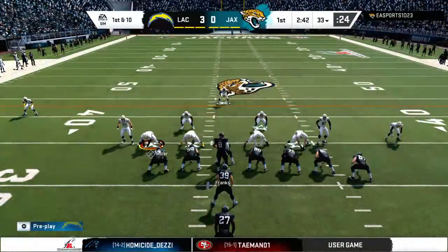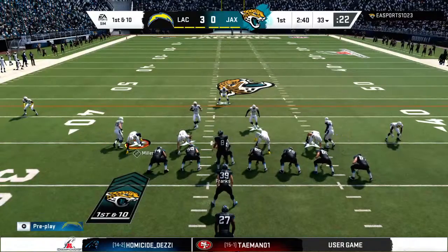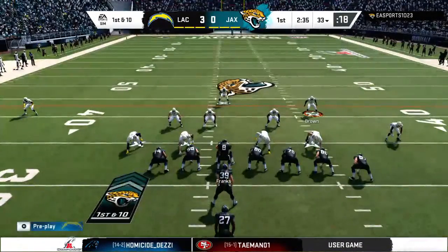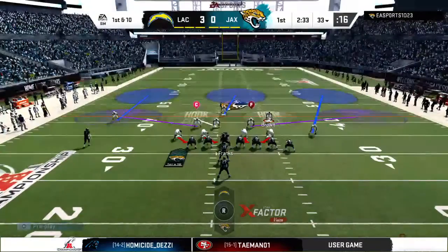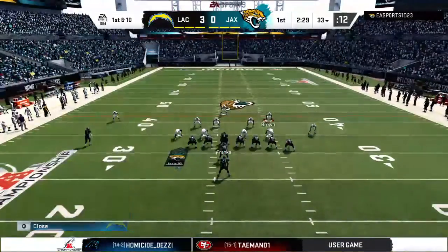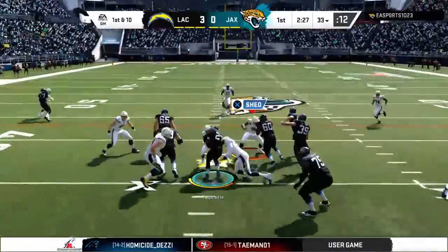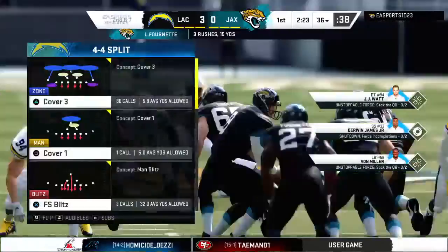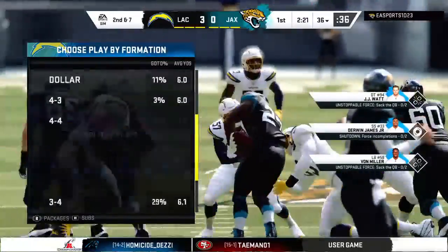So they'll come up first and 10 now from the 33. Double tight, guys, double tight. Hey. 4 down. Watch safety call, 132 fight. Safety's creeping. Switch it. Come on, switch it. Ready. Now Leonard Fournette. Give him 3 on first down. It'll set up a 2nd and 7.